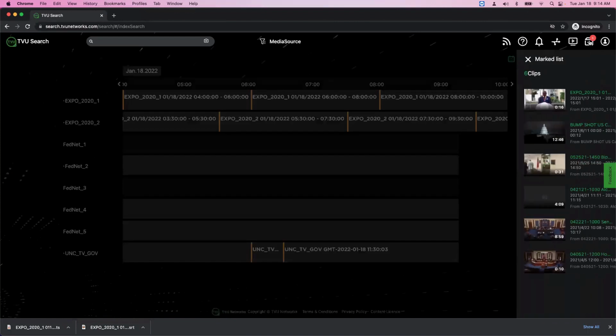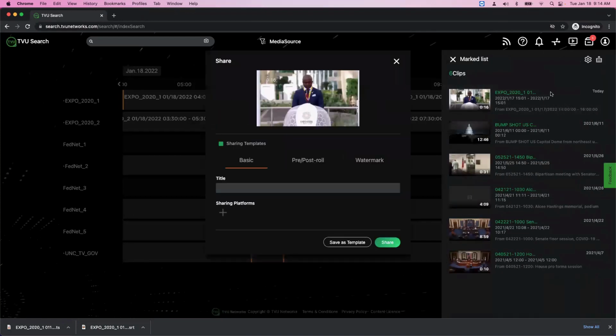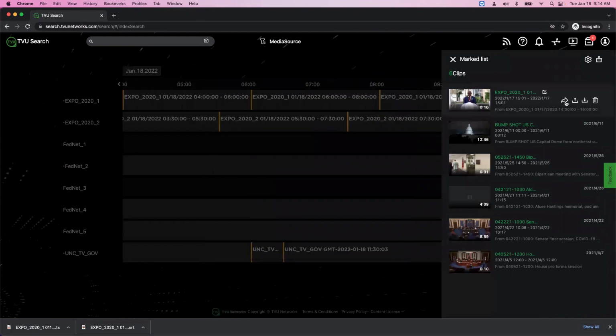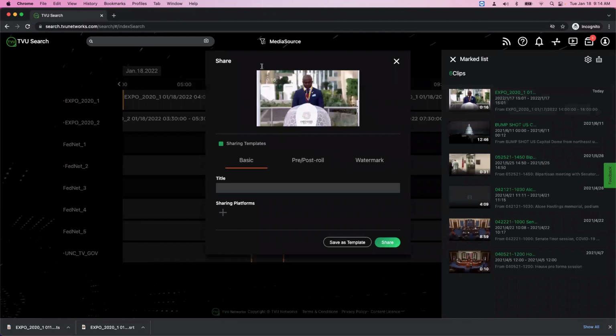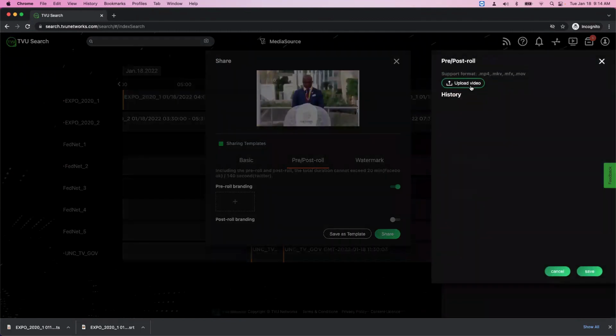All right, so I just want to quickly show you some of the neat stuff you can do with publishing clips to social media. If you go back to the marked list, you can click the share icon here, and then you'll pull up this share modal that'll allow you to add a pre and post roll. So you can basically upload your own video, whatever it might be, to play at the beginning and the end of the clip that you've created.